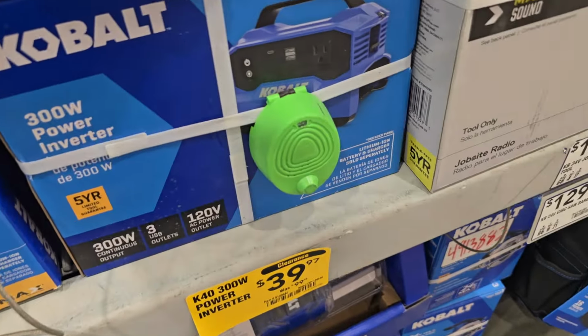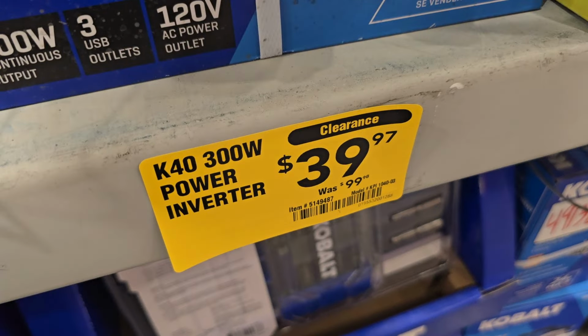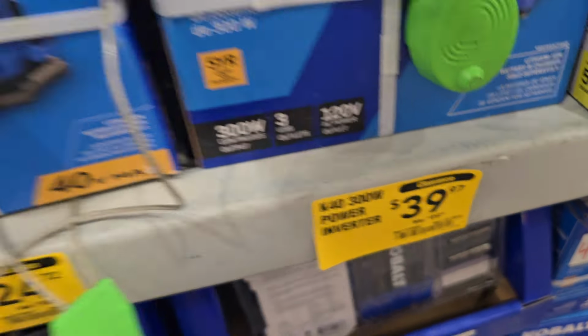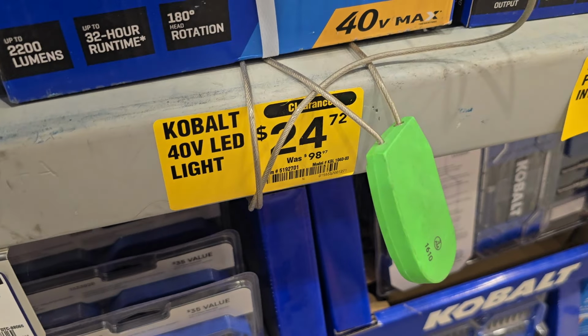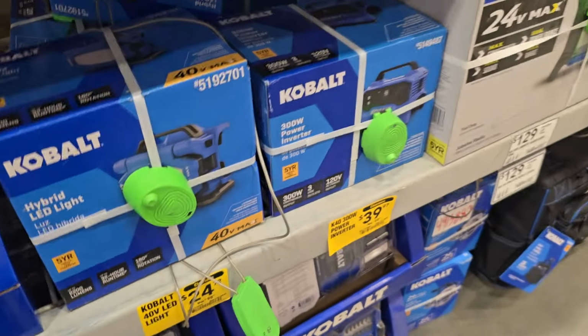So pretty nice kit. All right, talking about some great deals, clearance for the power inverter if you're on the 40 volts from the Cobalt, and the LED light, $24.98. That's a really good deal on those.